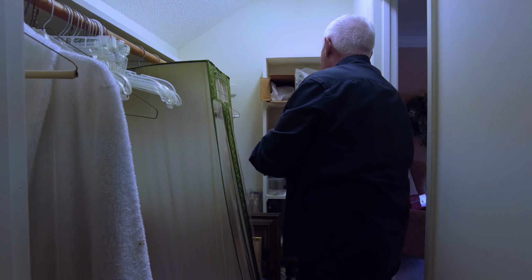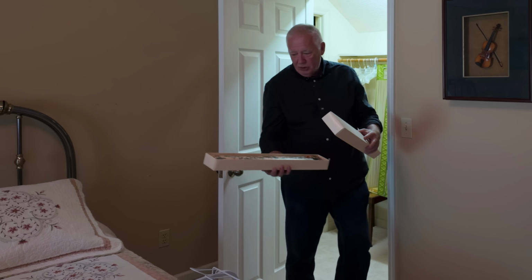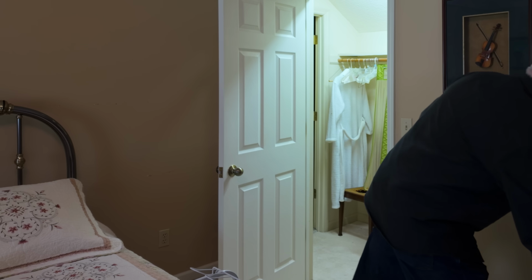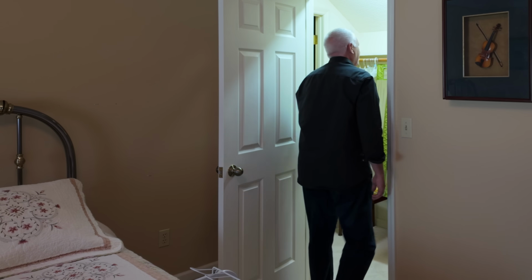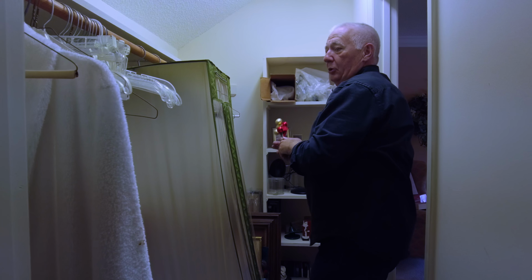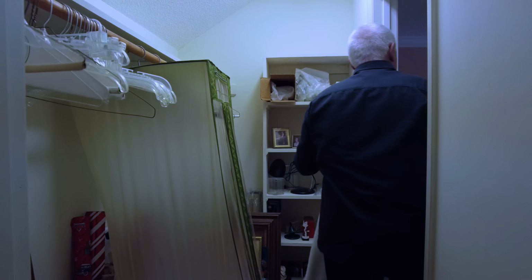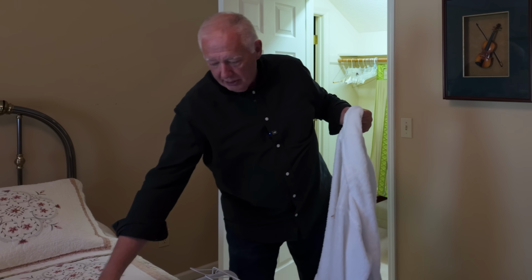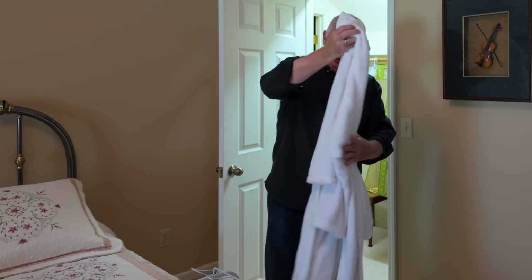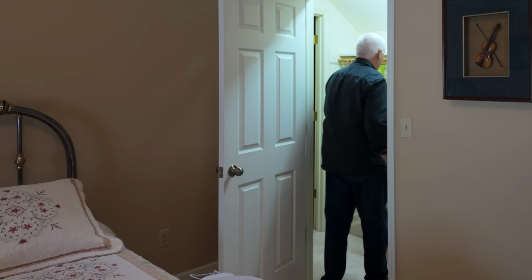And then we have more wrapping paper, and this looks to be like specialty printed paper. Might have been pretty expensive. Be nice to use it up. And a few little odds and ends here. I don't think I need these little Christmas decorations. A robe that's in here that nobody's using anymore. I'll just make sure my mom doesn't need it.